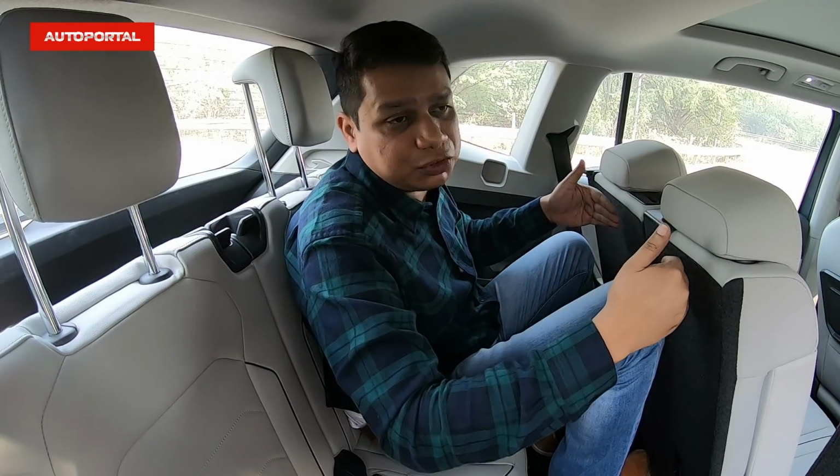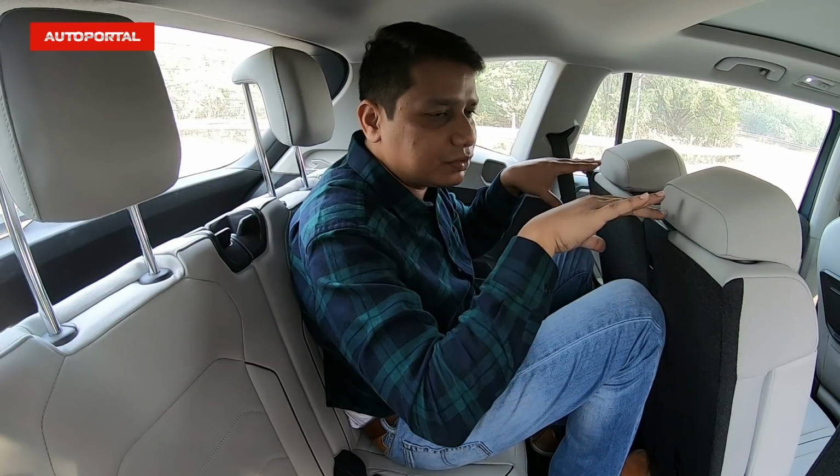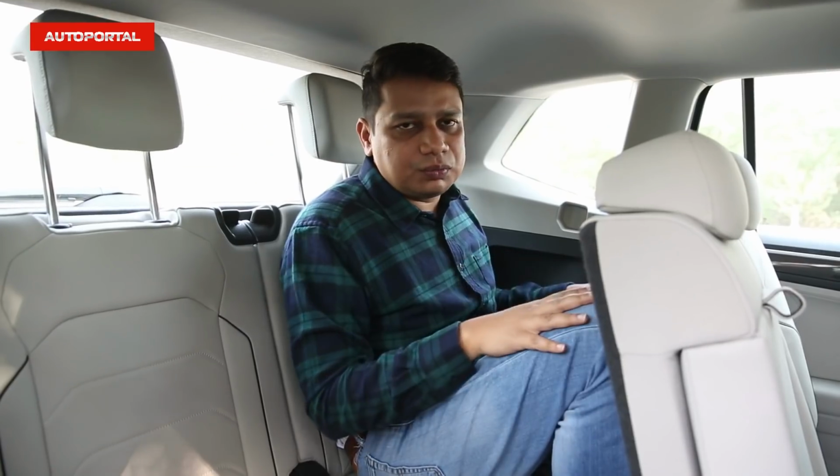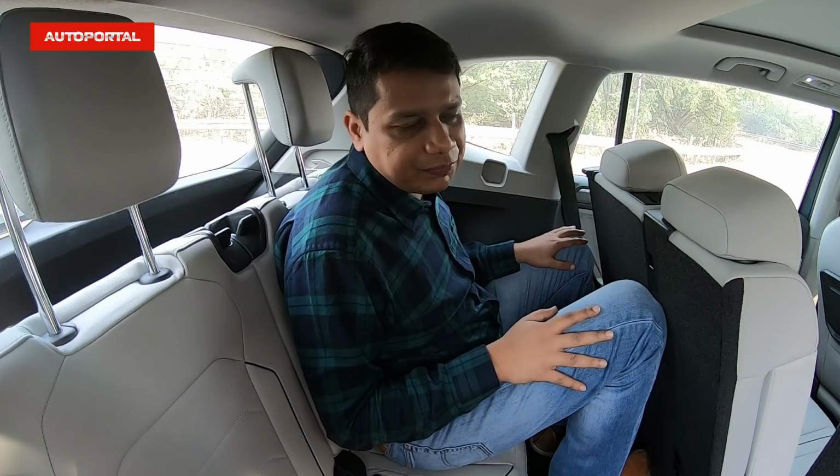It's not been completely pushed back, so whoever's sitting in the middle row also will have a compromise to deal with in terms of the knee room. So honestly speaking, it really is a 5+2 seater, not really a full 7-seater. Kids over here who are about 7, 8, 9 years old will be quite okay for short city trips, but other than that, I don't reckon that too many people will enjoy the experience in the back seat.